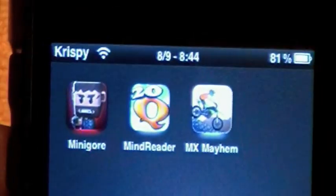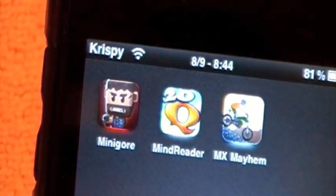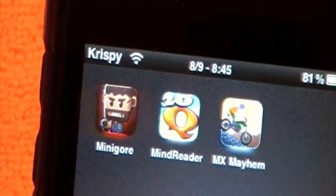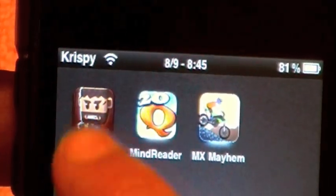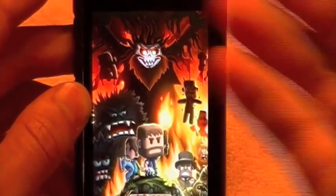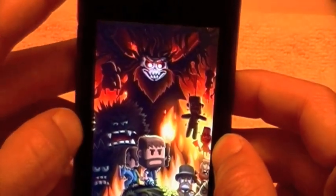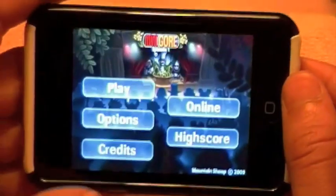All of these three applications are very new to the App Store, and they are rising up into the top downloaded. So these are definitely going to be some applications, excuse me, that you guys are definitely going to be interested in, I think. The first one I have here for you guys is Mini Gore. It's a really fun, really addicting mini application. This application is for sale in the App Store for 99 cents, so it's actually a really good game for the price.